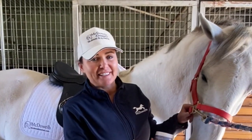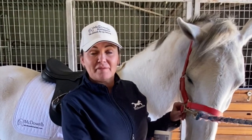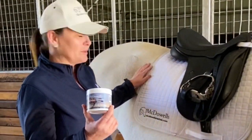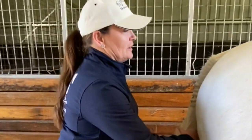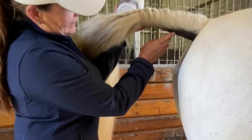I'm Nadine O'Sullivan and this is my Lipizzaner mare Monza. She's currently on the initial 15-week program for equine melanoma, and the ointment that we use twice a day is just called melanoma ointment. So use sparingly, a little bit on the tip of the finger on the active lesion. So Mon has a small one under her tail here.